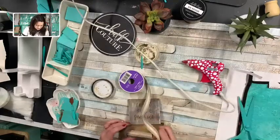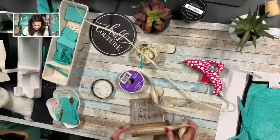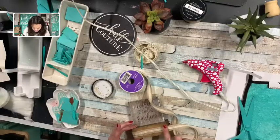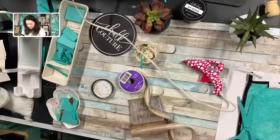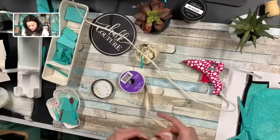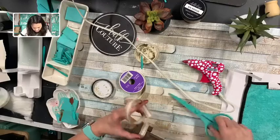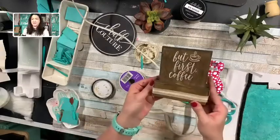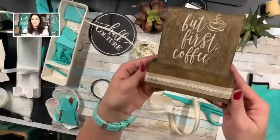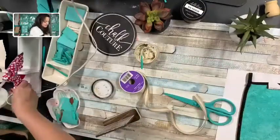So let's just go all the way here. I probably should have done a better transition. Ouch. And we'll just put this like this. Ouch, ouch, ouch. And then stop right there. How cute is that? So we just have this little thing. So let's see what we have going on here.